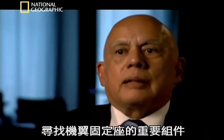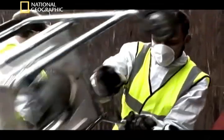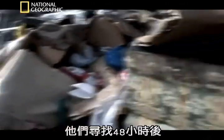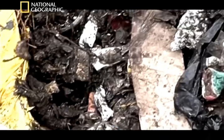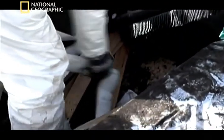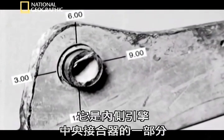Looking for the essential parts of the wing mounting was like looking for a needle in a haystack. 48 hours into the search, they have still found nothing. Then, on day 3, one of the team spots a piece of metal half hidden by garbage. It's part of the missing central fitting from the inner engine.